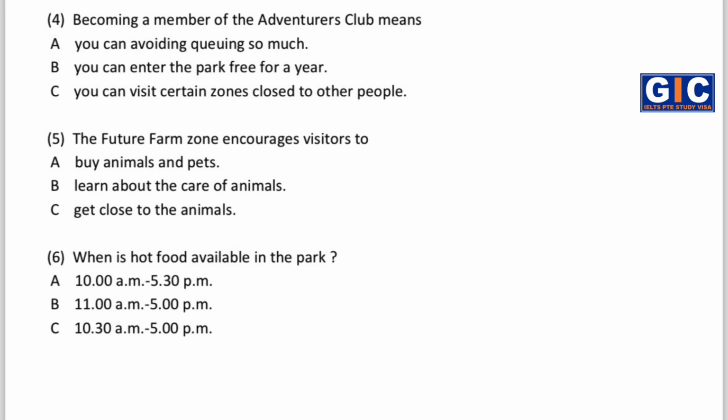For example, if you live locally, why not join our Adventurers Club, which entitles you to 50% off ticket prices all year round, and a special lane for all rides and exhibits, which means you don't have to wait to get into any part of the park. See the Offers tab on the website.